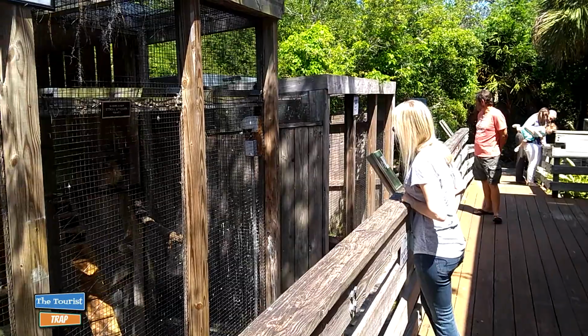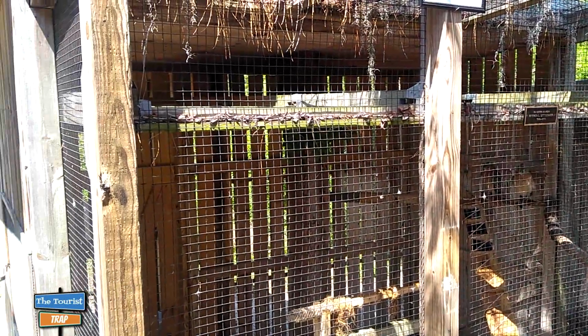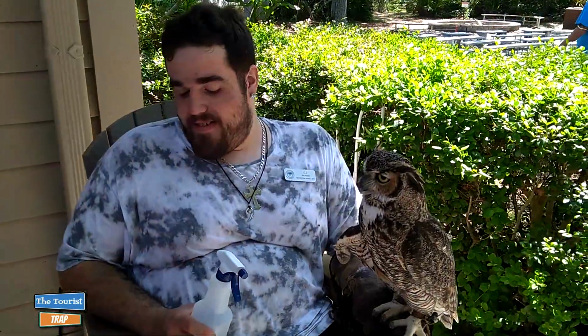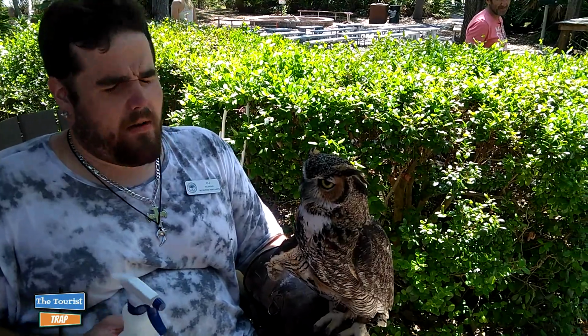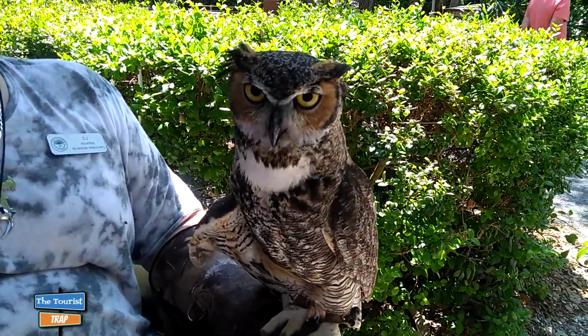Oh, yeah. And they have several cages back here with the owls and hawks and stuff that you can look at, as well as trainers out here holding the animals so you can get up close and personal and look at those. So this is just a regular owl? This is an eastern screech owl. Well, not. This is a great horned owl. Excuse me. The eastern screech owl is tinier.